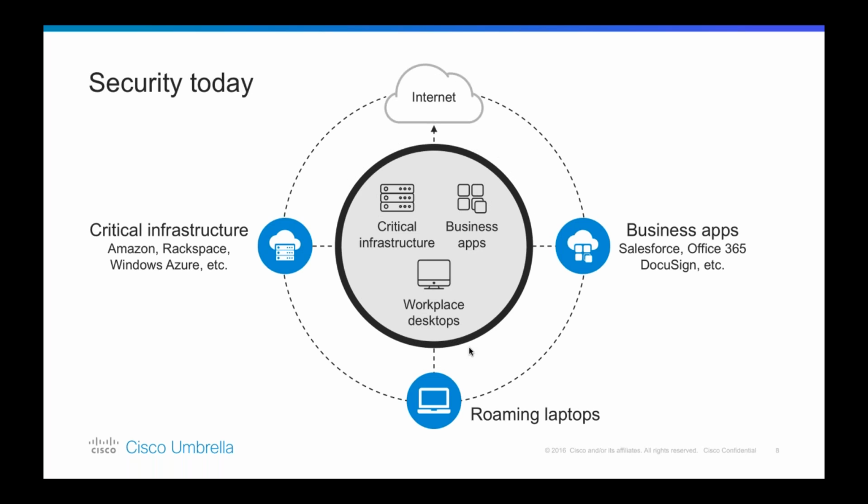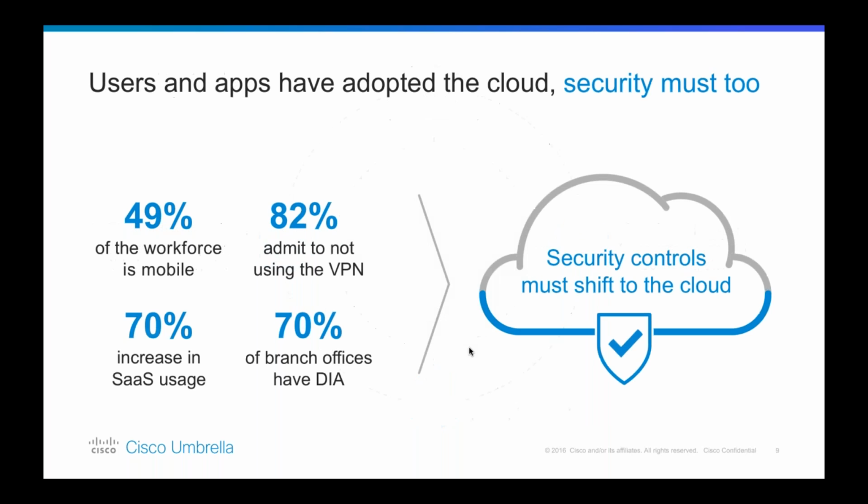There are also applications that they're accessing that are in the cloud, such as Salesforce.com. And not only are employees off network, they're not always accessing the VPN, which means they're not getting the kind of protection that they need. And you're also lacking visibility, right, if they're not accessing the VPN. To put some numbers behind this, around half the workforce is mobile, and 82% admit to not using the VPN. I have done it. I'm sure all of you have done it.